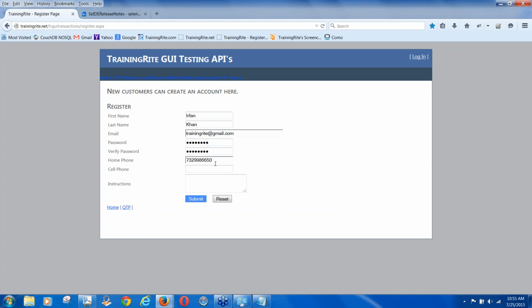And cell phone number, I'll pretty much use the same one. And instructions, I'll say that this is a test from day 1 of Selenium, August 2015 batch. All right. Okay.